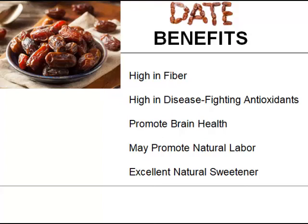But if you put more dates in it, because dates are very sweet, it increases the sweetness. So we will not be adding sugar. And in this production, we are not even adding sugar. You don't need to add sugar to it. Instead of that, we add more dates. So dates are also a natural sweetener. They sweeten our drinks without having any disadvantage.